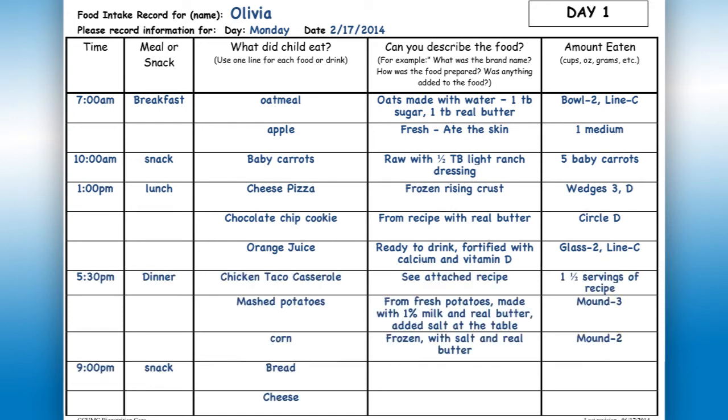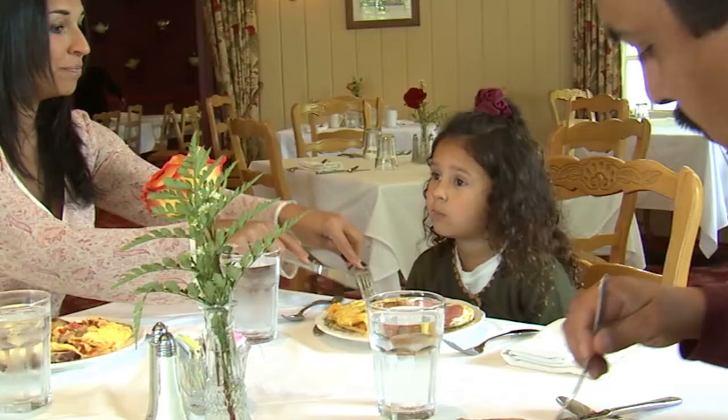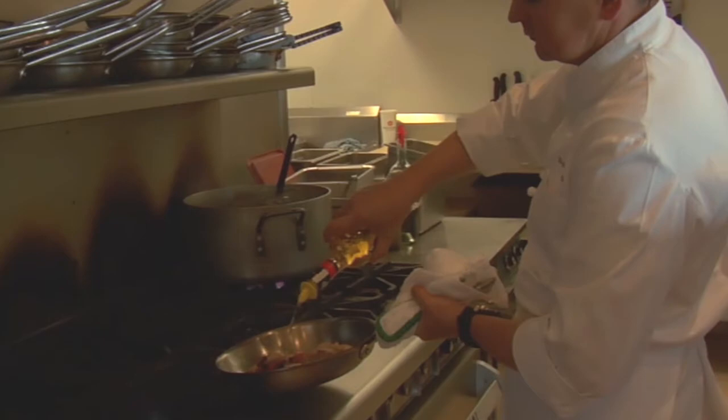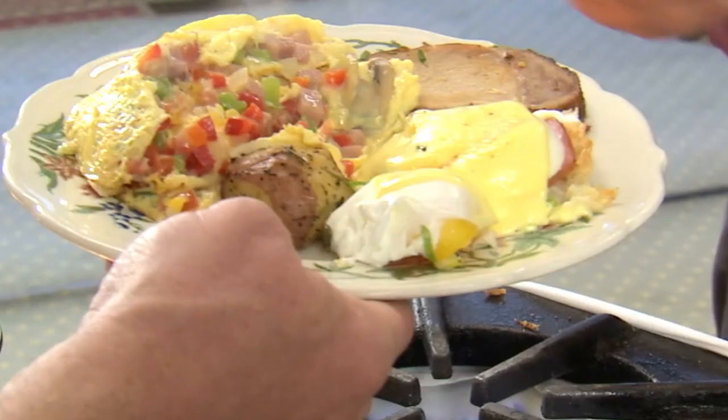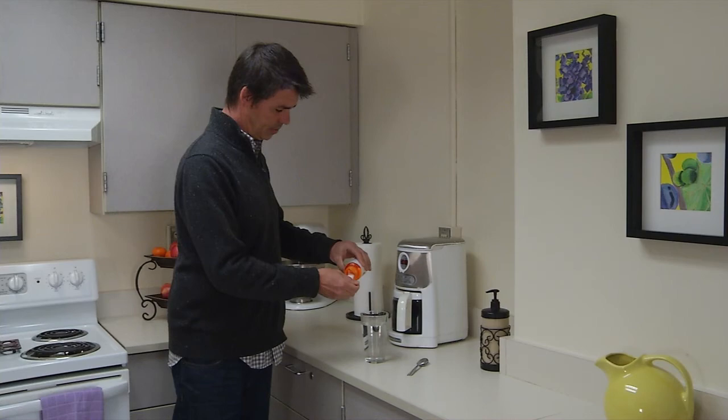Write down everything you or your child eat and drink, and don't forget those little extras like small tastes of food, condiments added at the table. When eating out, be sure to write down the restaurant name and details about how the food is prepared. Be as accurate as possible when recording the amounts of food eaten. And finally, don't forget to tell us about any vitamins or supplements you or your child take on that day.